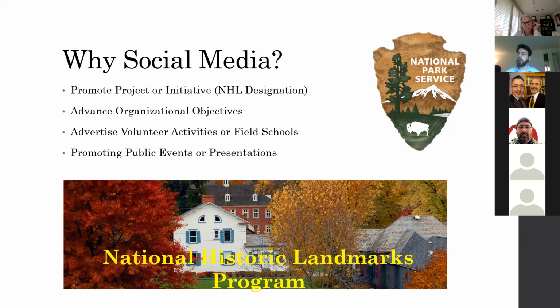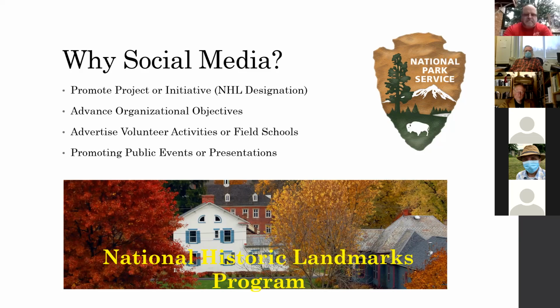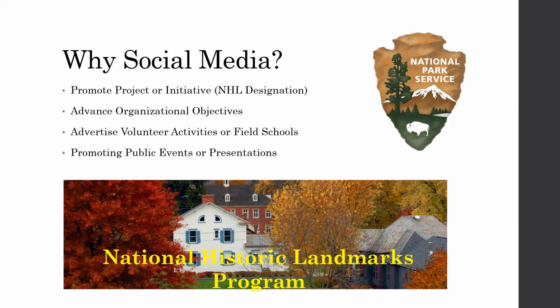A National Historic Landmark is a property or site that the Secretary of the Interior has designated as being exceptionally important for illustrating some aspect of American history. In this way, a major part of the National Park Service's mission to preserve the nation's cultural resources for the benefit of the American public is realized. Social media content can be used to make the public aware of your organization's missions and efforts to preserve cultural and historic resources.